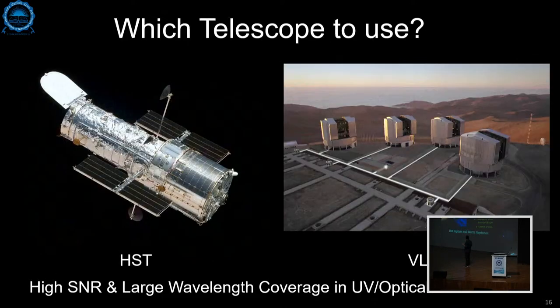atmospheric studies. So now, once you have identified the targets, which telescope to use? Generally, when we want to study exoplanet atmospheres, the aim is to achieve high SNR and large wavelength coverage. Why large wavelength coverage? Because there are many molecular species which can span all the way from UV to infrared. You have to detect water molecules, CO2, carbon monoxide, all these things. So the bigger the coverage, the better it is for atmospheric characterization.